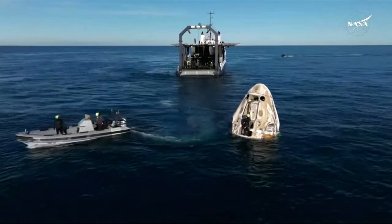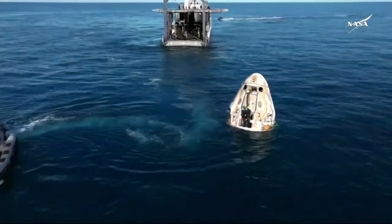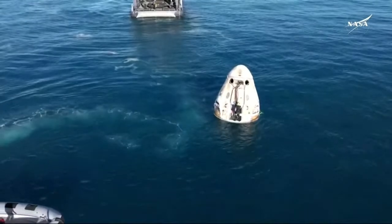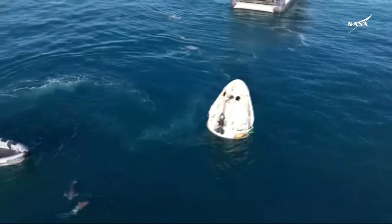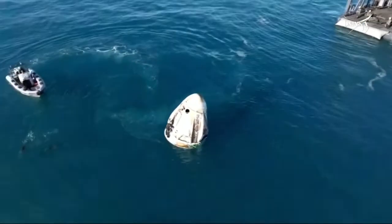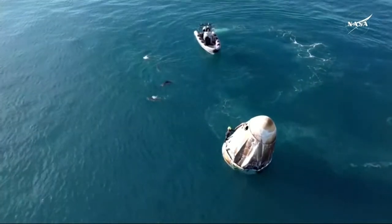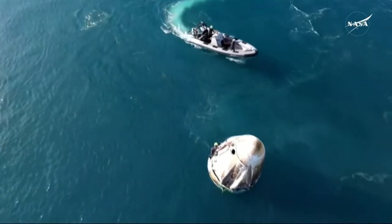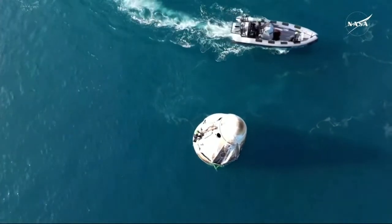Now, the recovery team member that is there working on top of the Dragon capsule, earlier we saw that person performing safety checks. Now we can see some harnessing being placed around the capsule. This harnessing is what will be used to lift the Dragon capsule out of the water and onto the recovery vessel. Wow, we got a cute little pod of dolphins. It wasn't just one or two. I mean, that water just looks beautiful.